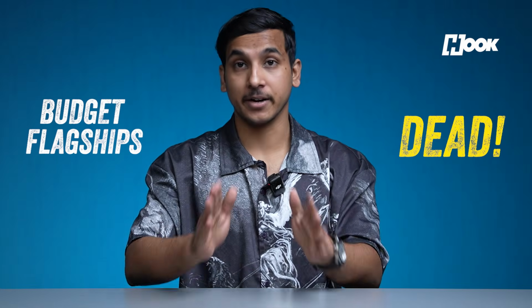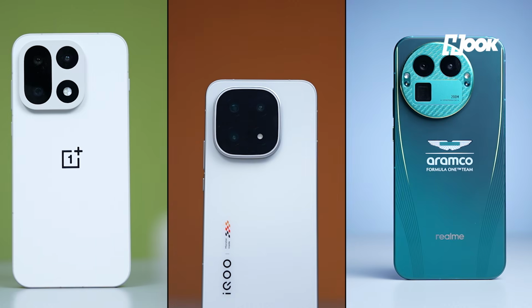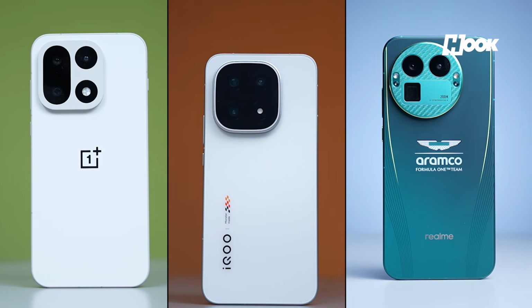Budget flagships are dead, thanks to Sam Altman and AI's endless appetite for RAM. Your so-called budget flagship killers have quietly crept into premium flagship pricing. But if you need a phone, you just need a phone. So does going for a previous gen flagship make sense?